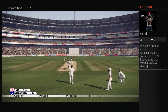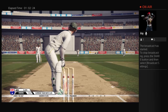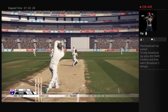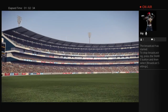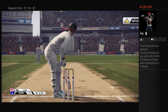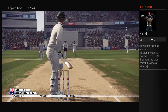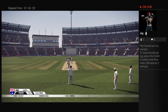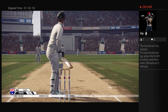That's a corker. The batsman was left hitting thin air. End of the over. 5 for 670. The batsman was beaten all ends up there as it sails past the bat. Great bowling. Oh, terrific change of pace.